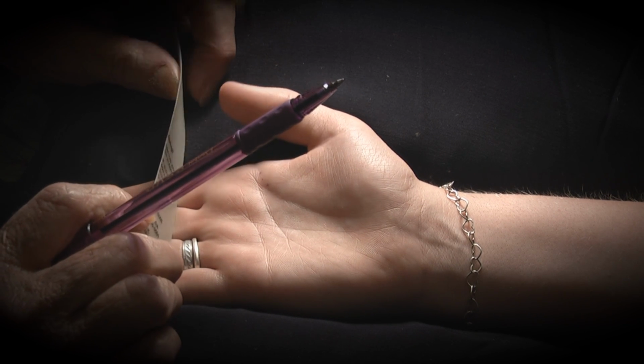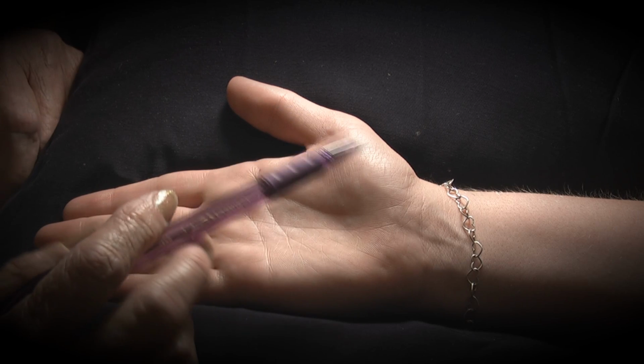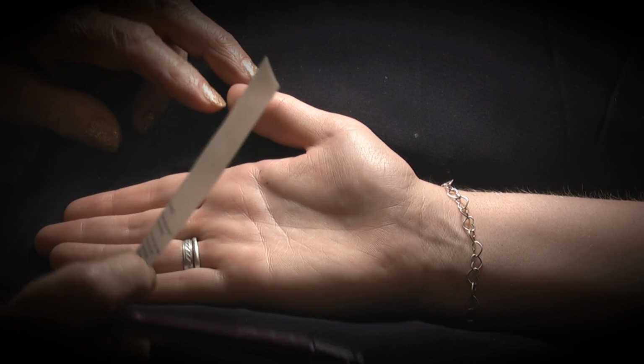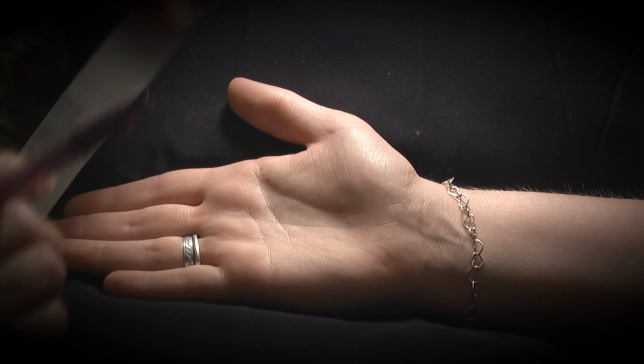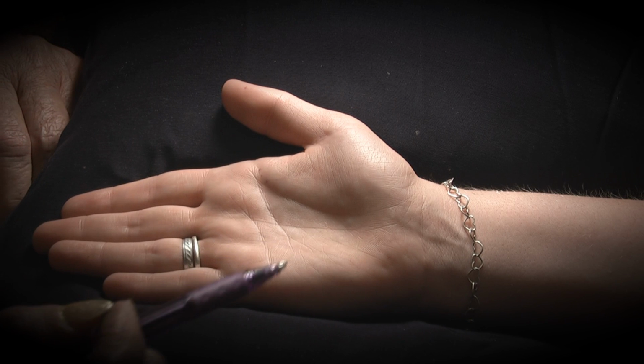But I generally see the short thumbs on the Asian people, most usually. Although anybody can have a short thumb. I had an accountant one time. His thumb was only about this long. And I said, oh my goodness.